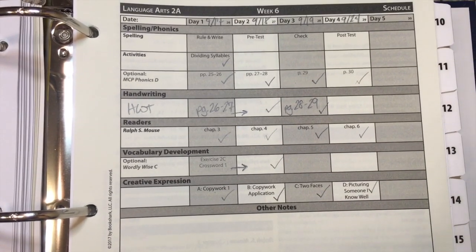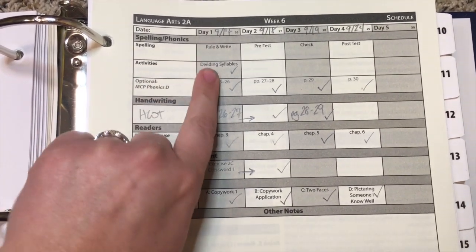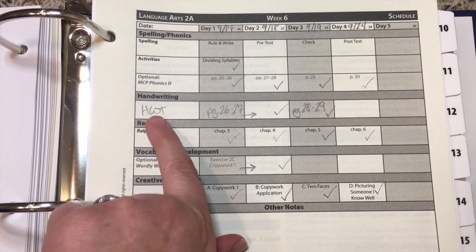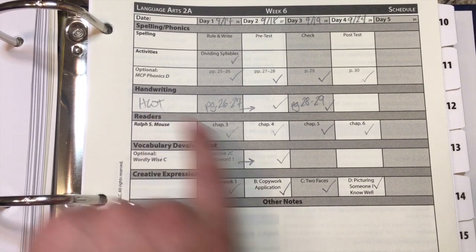I just picked a random week here, towards the beginning. We did this back in September. I wrote the date at the top, and then I literally just checked it when we did it. Here, this is Handwriting Without Tears. You can get that as an optional add-on with your Level 2 Advanced.